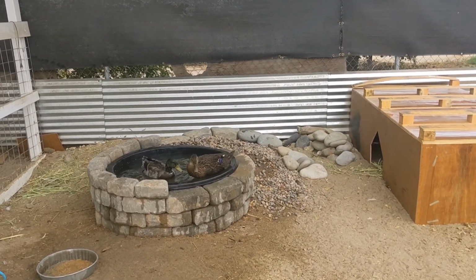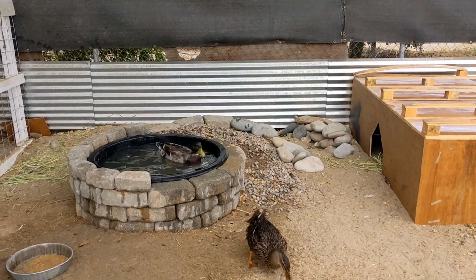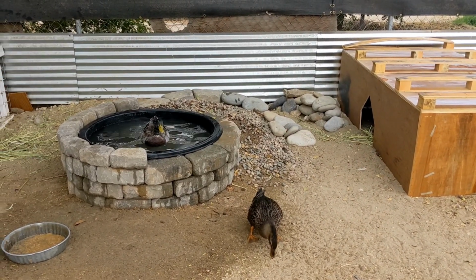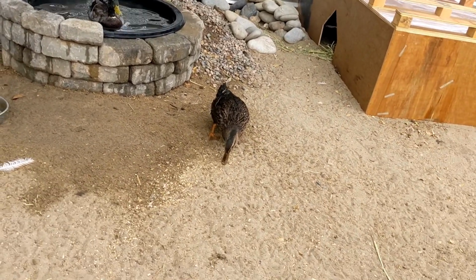So this is what we have so far for our pond. Hold on one second. I just wanted to, oh, she jumped out, clean up the lens. The lens is a little foggy. We're supposed to be getting some rain tomorrow, but we'll see. So the ducks, they enjoy their pond. They love their pond in the morning.